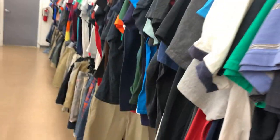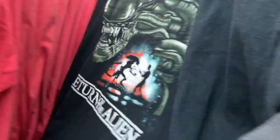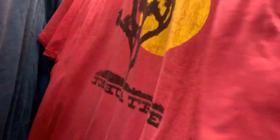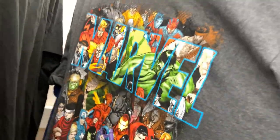I did look up this shirt, the Night's Watch. I couldn't find any comps on it at all, so I didn't end up buying it. This is another Deadpool shirt. I considered it as well, but I left this behind. This, the Return of the Alien, I looked that up, couldn't find anything, so I left it. This Marvel shirt, I did look up, comps are low, so I didn't get it.